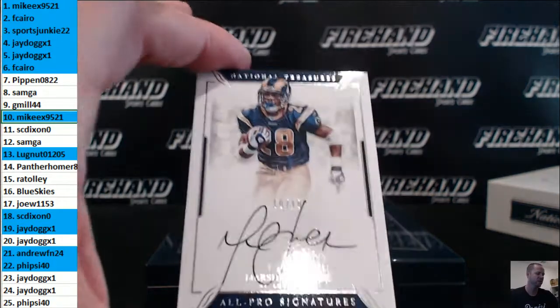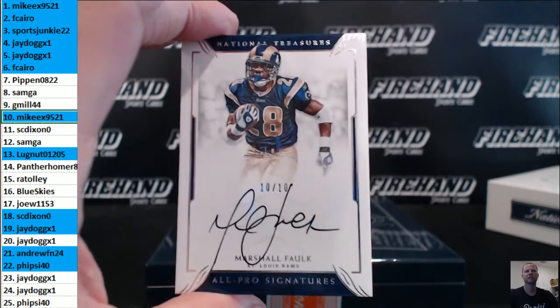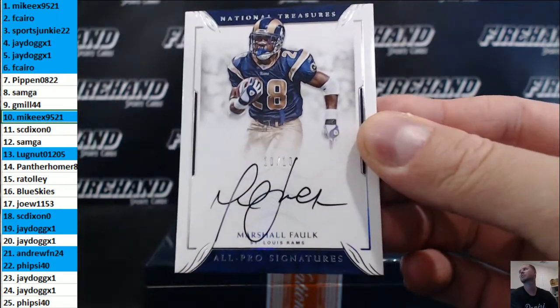Marshall Faulk, all pro signatures, 10 of 10, Mikey X. Go Aztecs, man. Crazy. Aztecs.